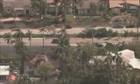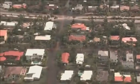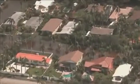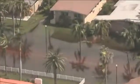Well, it is better. I think Hollywood Boulevard was underwater there for a while the other day, but that has cleared. So what we've got now is the residential communities on both sides of Hollywood Boulevard, just west of the Intercoastal and A1A. Those folks are still having to deal with the water. I'm sure it's nothing new for them, but it goes to the fact that there was a storm surge that folks were concerned about.